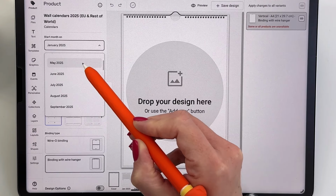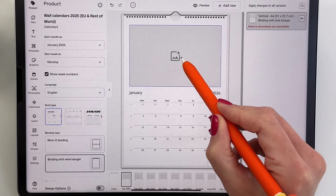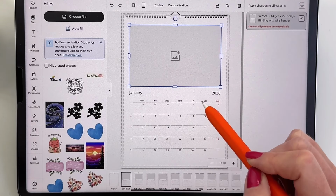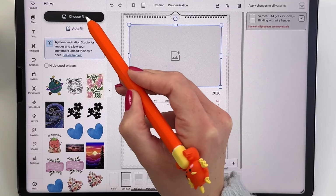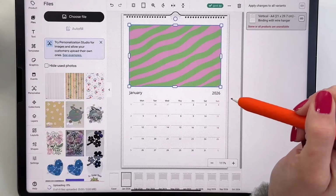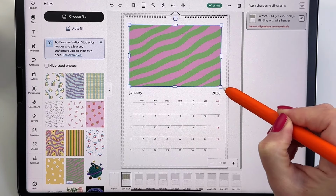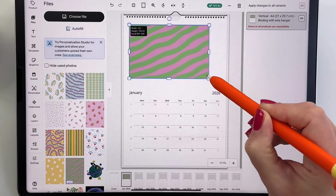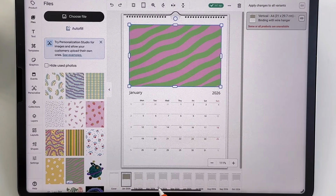So here once again I'm picking next year, and now I can just upload here my illustrations. So I'm tapping over here, I'm going to pick here Choose File, and upload my files. So this is how it looks. And once again, if you want to, you can make it bigger, smaller. I'm going to keep it as it is. I will go now through all of the pages here and upload the images.